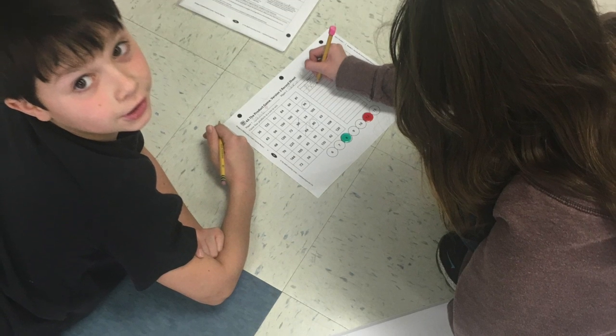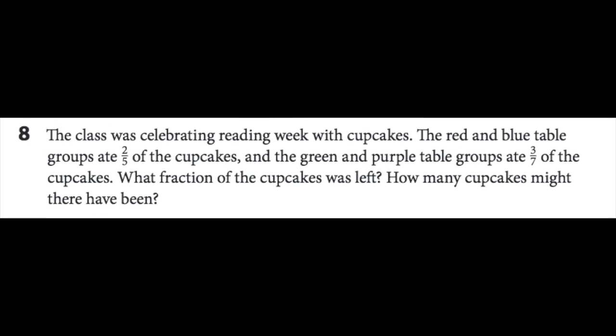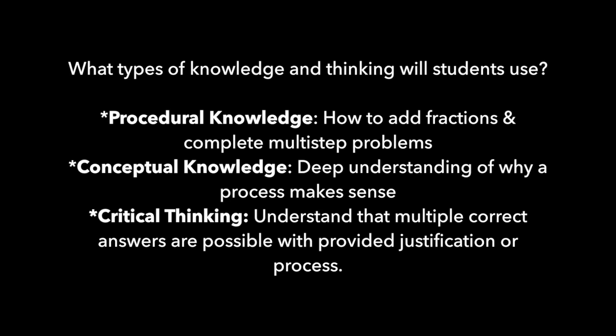Let me give you an example from our 5th grade Bridges student book. The class was celebrating Reading Week with cupcakes. The red and blue table groups ate 2/5 of the cupcakes, and the green and purple table groups ate 3/7 of the cupcakes. What fraction of the cupcakes was left? How many cupcakes might there have been? This multi-step problem not only asks students to add fractions with different denominators and then figure out how much is left, but it also requires students to demonstrate a deeper understanding of fractions.